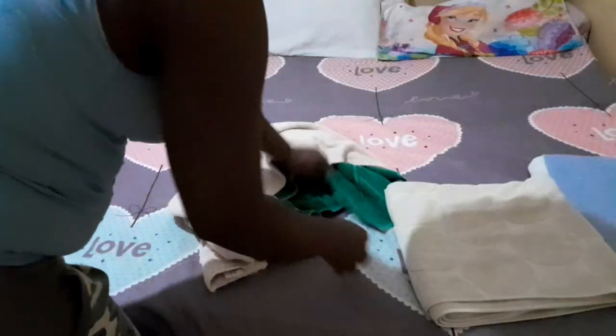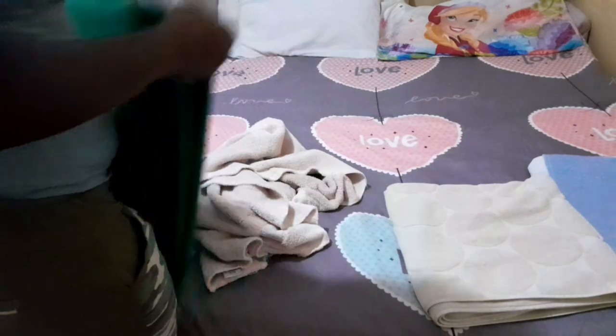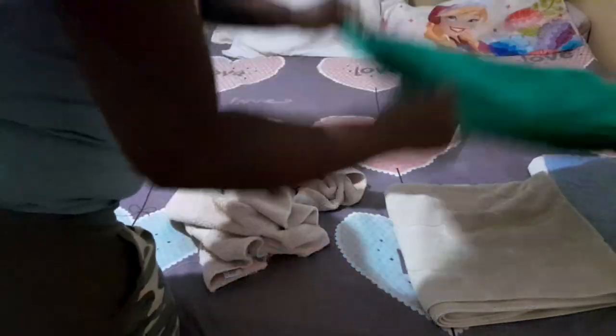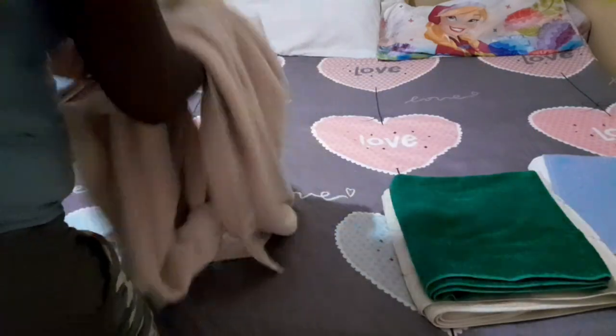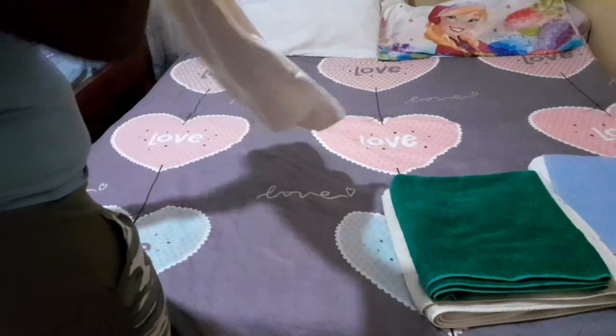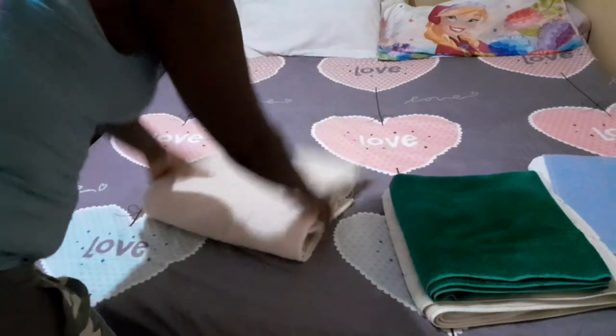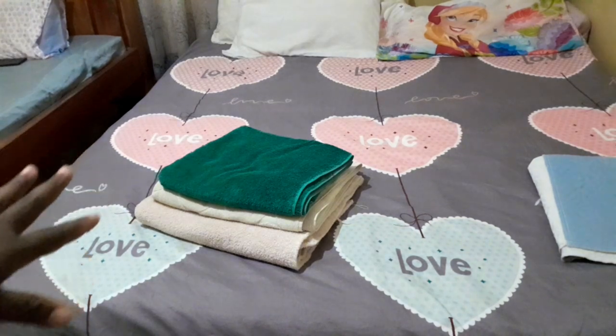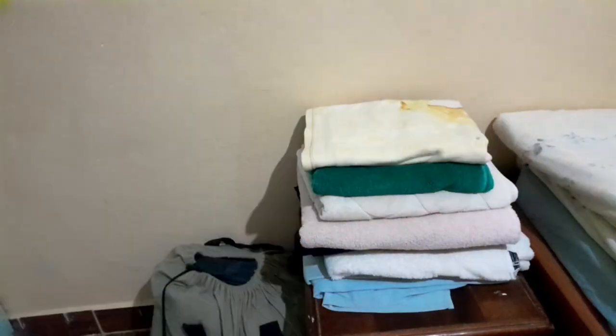Point number 7 is not drying your towels outside. Whenever you are done with the towels, even your kids, those who are old enough to do it themselves, teach them that once you are done in the bathroom, take the towels outside so that fresh air will dry them properly and there will be no funny smells in a room. As you can see, I always throw mine there so that anybody who needs a towel, especially my son, can just pick his and he's done.